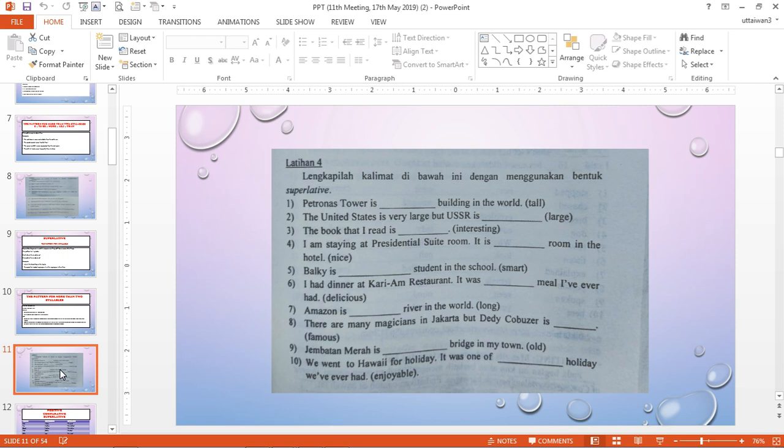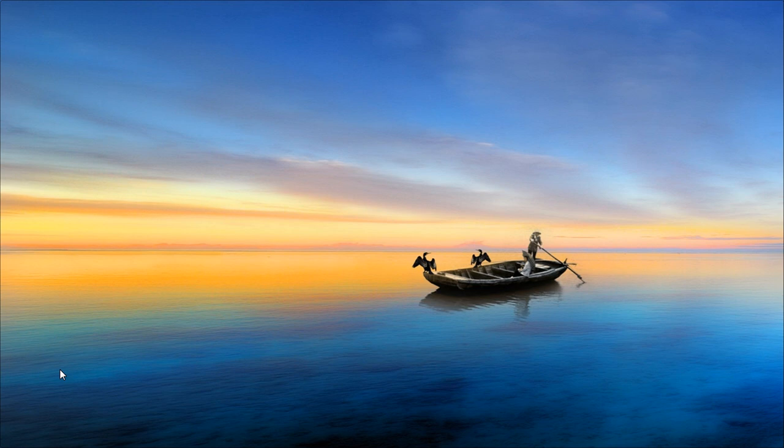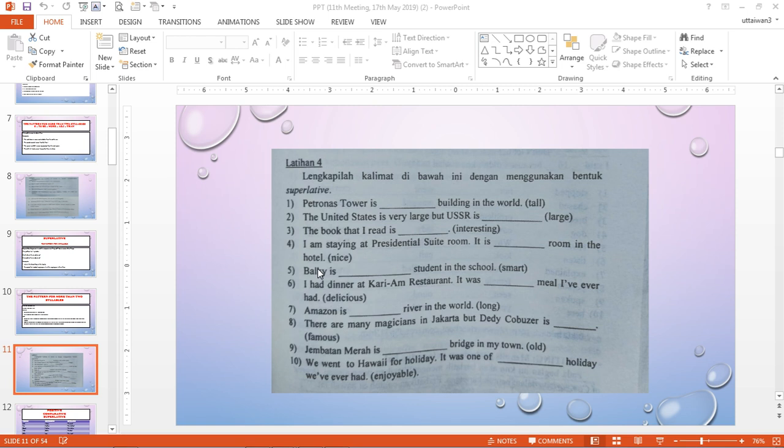Next, there are many magicians in Jakarta, but Deddy Corbuzier is the most famous. Famous has more than one syllable. So we need to add the most before the adjective, because famous is an adjective.